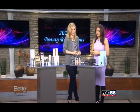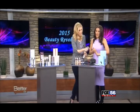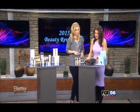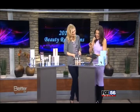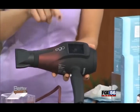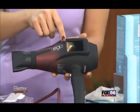I love that one. Let's talk hair too. This is awesome. I saw you playing with this during the commercial break. This is so cool. I've never seen anything like this either. Very cool, right? This is Ego Smart. It's a touch screen hair dryer. What?